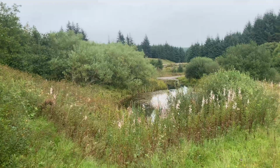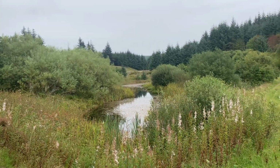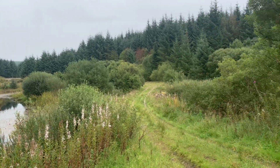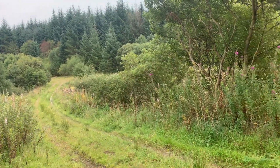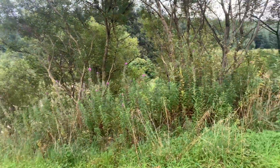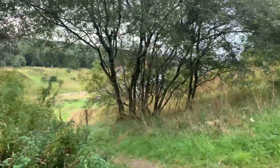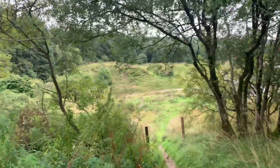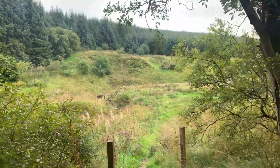It's just a tiny little pond here on the side. Looks really nice. What a great place. I think it runs through there into the stream. Wow, that is cool. So here we are, Greensykes Bothy.